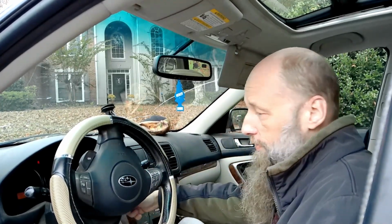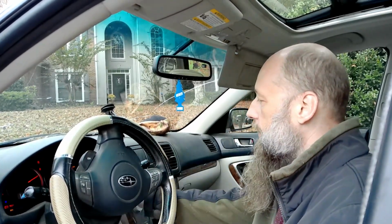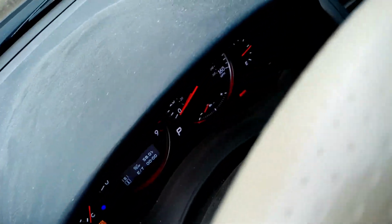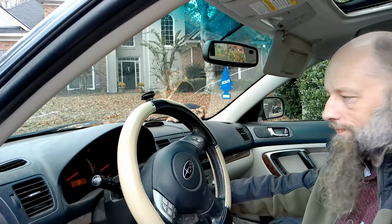And how does it manifest? Remember, this is an intermittent problem. So sometimes you will start the car and the airbag symbol will not come up. It's on. So this is how it manifests. See the airbag right there, right? Now, let's turn it off. So the problem is confirmed.